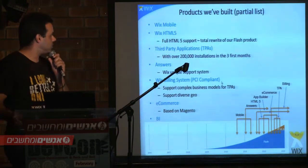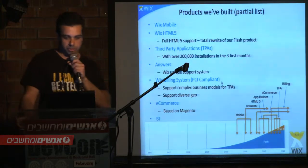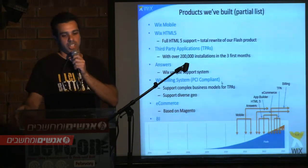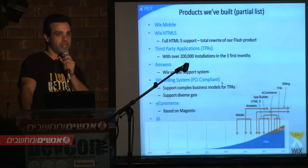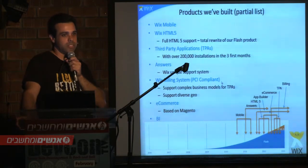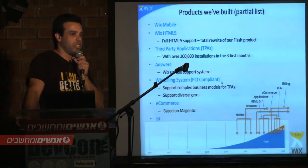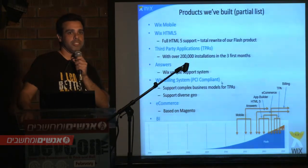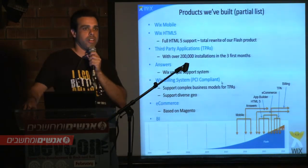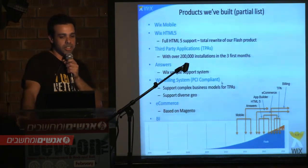So these are the products that we built, as you can see, from, I guess, 2011. We started the mobile, but from 2011, our development velocity really kicked in. So we built the Wix Mobile, the HTML5, which is a complete rewrite of our application. We started with Flash websites, so we had to rewrite our entire software stack. We incorporated a third-party integration. Any third party that writes web applications or widgets can now integrate into our editor and website. We wrote Answers, our support system.